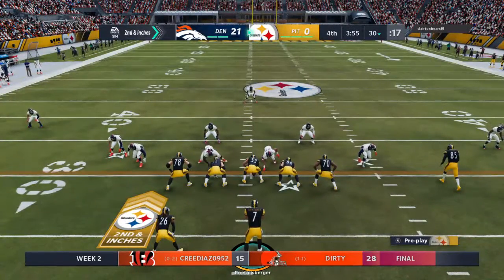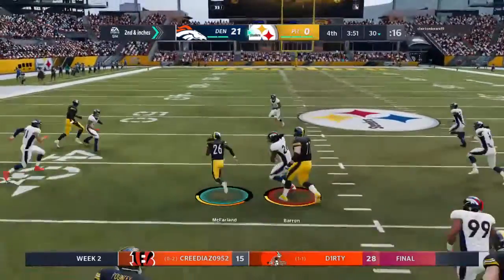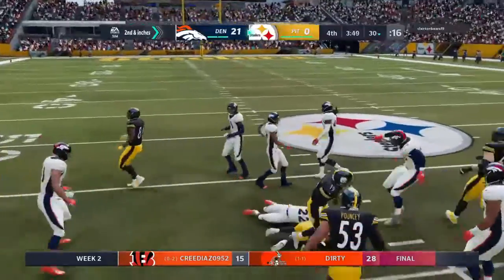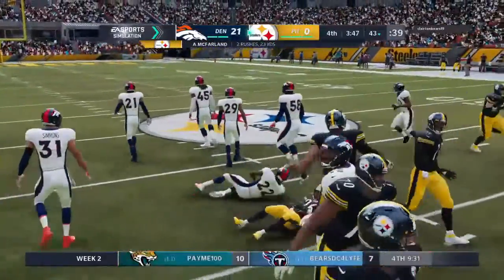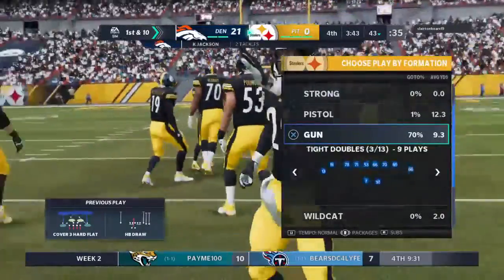26 Mike, 26 Mike. McFarland once more. And they get him down, but not before he takes it across the 40-yard line. A gain of 13. It's a 1st down.